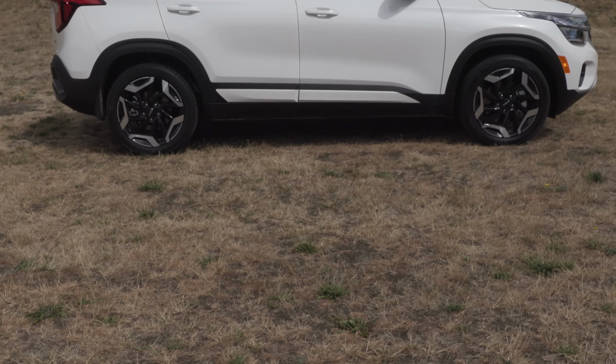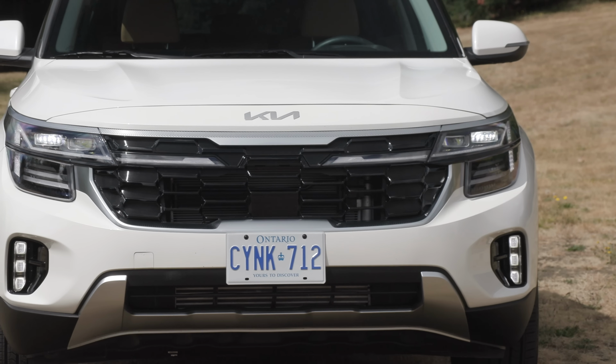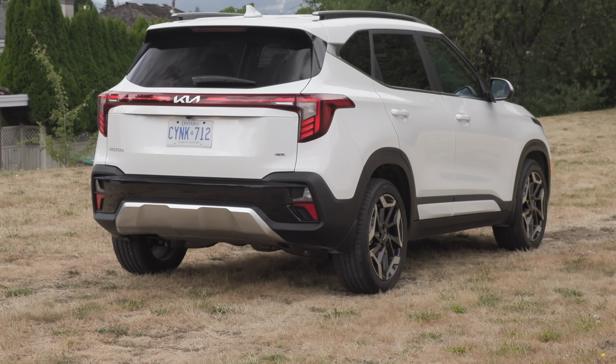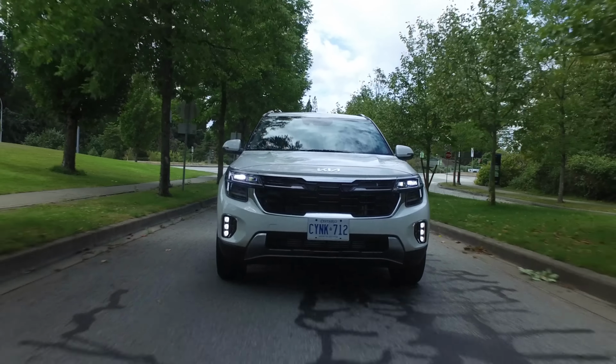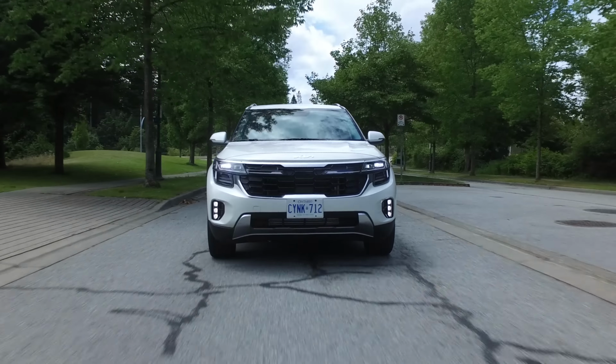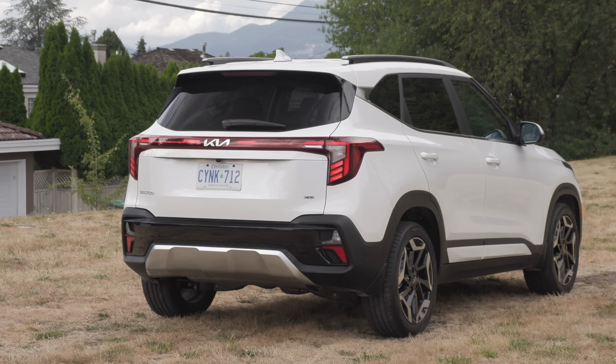This gets 7.3 inches of ground clearance. It comes standard with projector beam headlights, LED taillights, 17-inch wheels, available 18-inch, and a temporary spare tire. Now you can get LED headlights. They are available on the higher trims. It has body colored door handles and also roof rails.